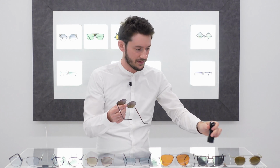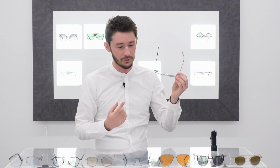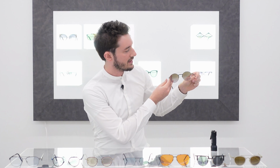But after, again, about 30 seconds of UV exposure, you can see just how dark these adaptive sun lenses have gone. And they will go a lot darker than that. There's no doubt in my mind that if I could only have one pair of sunglasses, it would definitely be adaptive sun. This particular pair that I've got here is in a brown gradient, 75 to 25%.